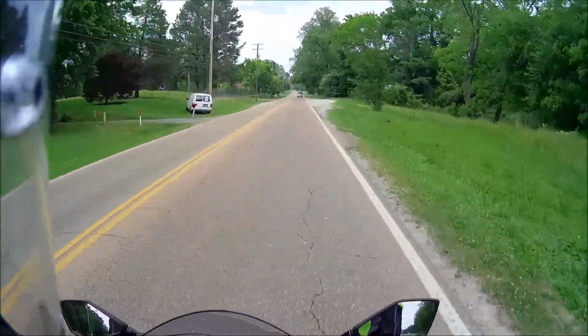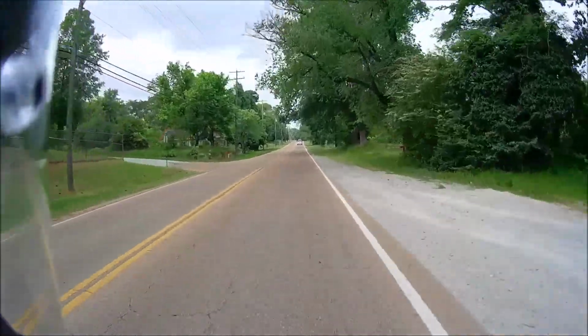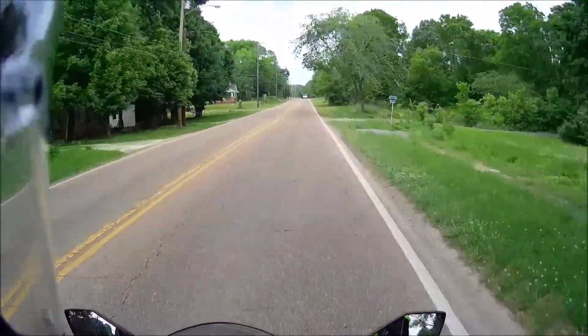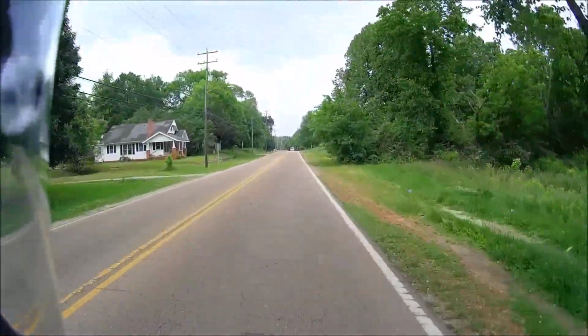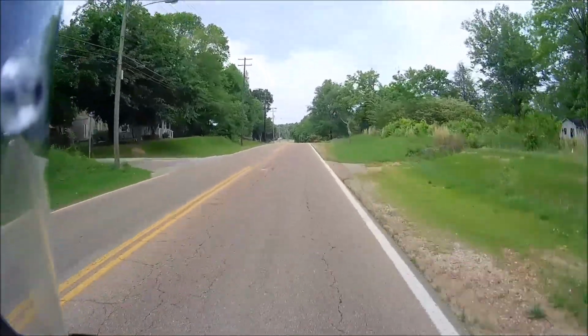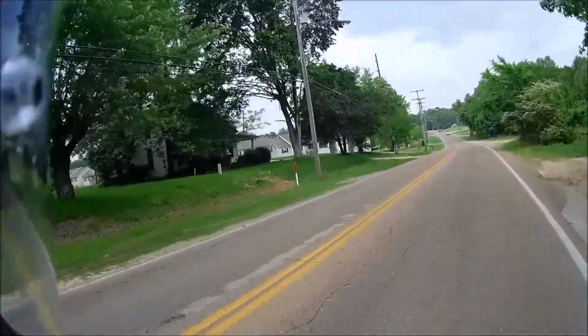Okay, just start out in second gear. Wow. It was like take off to beyond the speed limit in second gear in this little 40-mile-an-hour zone. And it happened quick. I can certainly live with that.